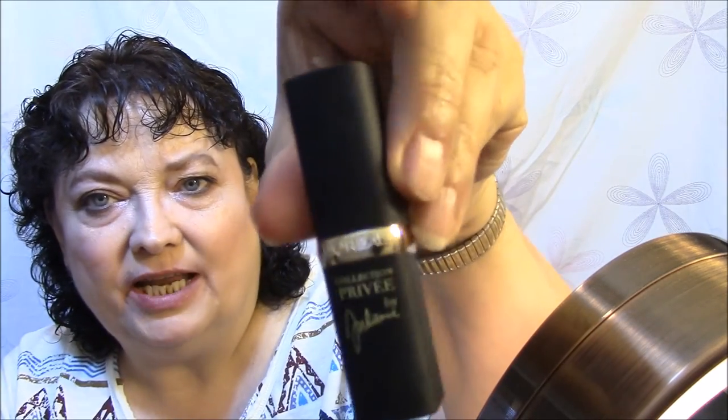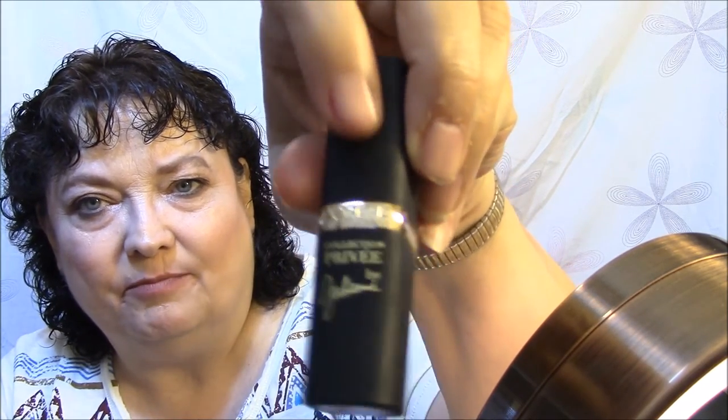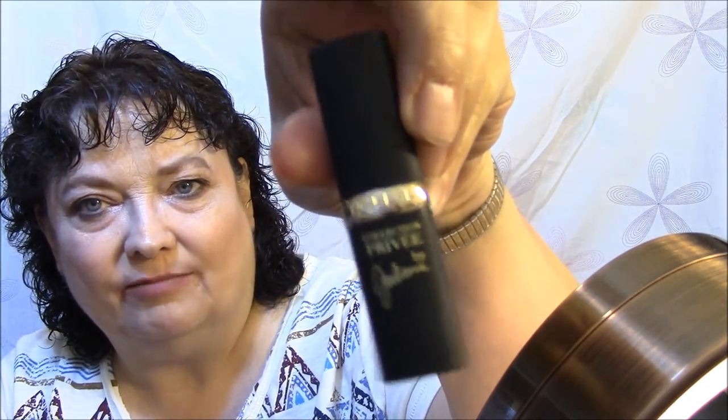It's so pretty. It's got that really sleek, kind of velvety, cushiony feel on there. And it is a nude. It is 620 Julianne's Nude. This is their nude collection. I'm still kind of getting used to nudes. These actually smell kind of good.